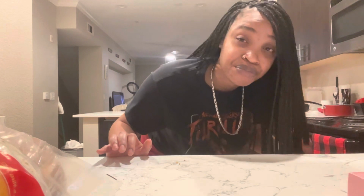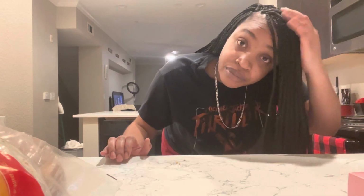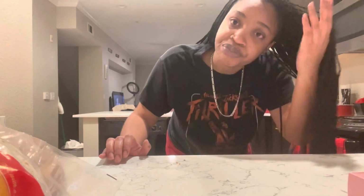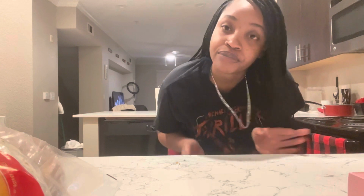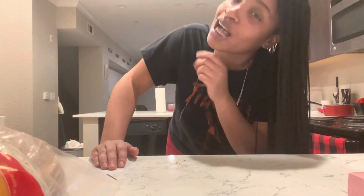Love my braids. I'll show y'all a better look of it tomorrow, because the girl finna lay down. I'm finna go to sleep because I gotta go to work tomorrow. So, lips dry and just not done. This is me. But nah, I'll see you guys tomorrow.